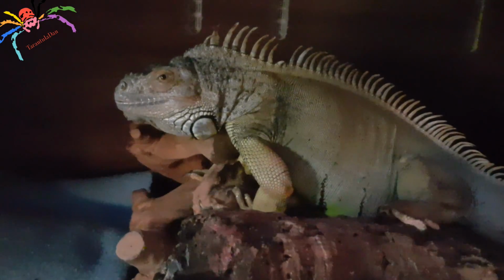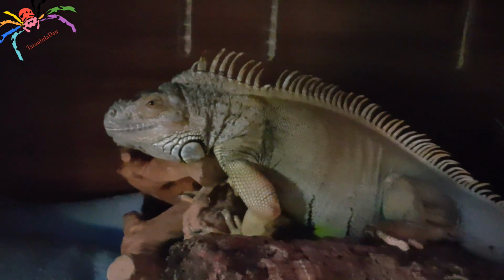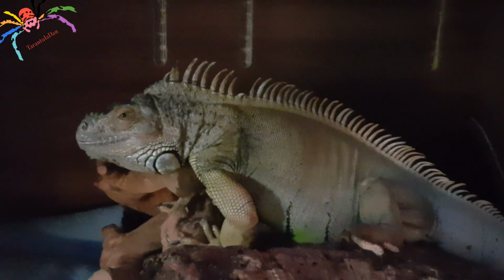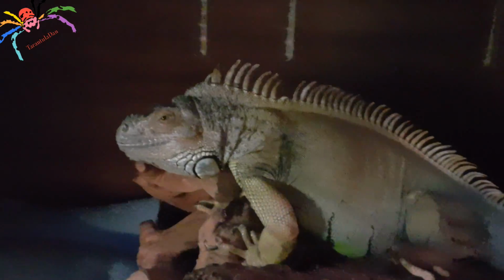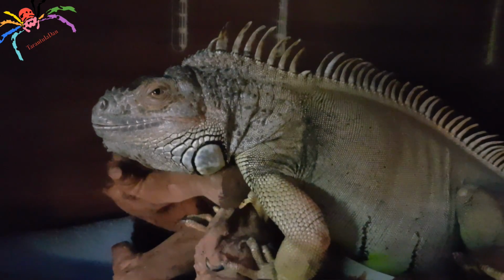Okay then, so I'd like to apologise. Firstly, my light is off. I'm not going to be shining a torch in the face of this girl. This is a green iguana. I'm using my left hand to hold the phone. It's very shaky because I'm quite frustrated. So yeah, this is the green iguana.